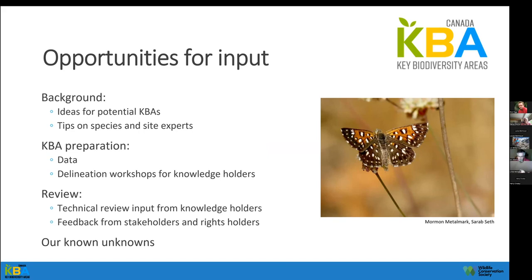Opportunities include providing technical reviews for species and areas with which you're familiar, to help us ensure that KBAs are accurate and realistic. And we readily acknowledge that there are many sites that we don't know about. These are our known unknowns. If there are species or areas that you think are worthwhile to consider for KBA criteria and thresholds, please reach out and let us know.